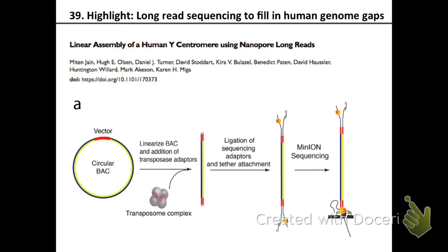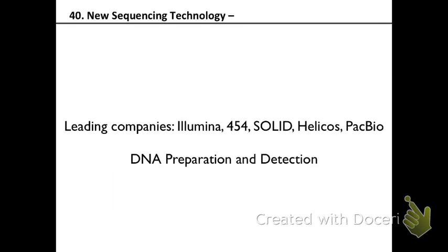Okay, so technologies are important in this business, right? Because they increase our capabilities. And so you're going to hear this term next generation sequencing. Next gen sequencing basically refers to everything after the Sanger sequencing. Some of the leading companies are Illumina, which you learned about, 454, Solid, Helicos, and PacBio. They differ in their strategies for how they prepare and detect the DNA sequence.